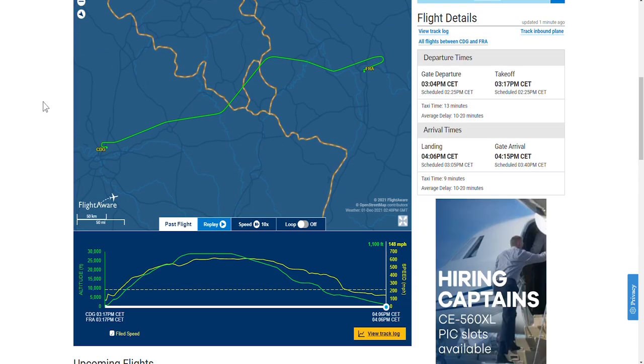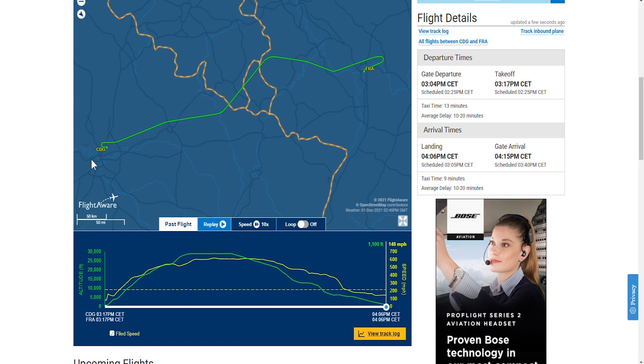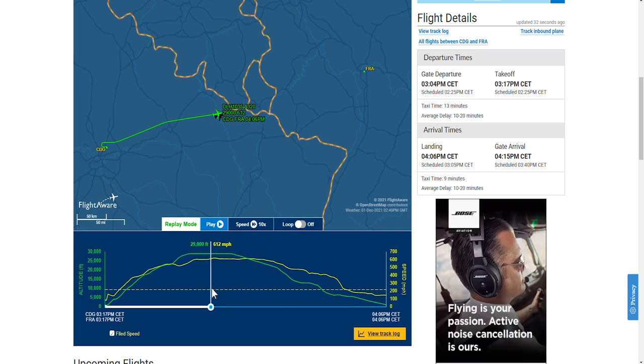Right, and having a look at the route, here's the route. It took off from Charles de Gaulle and looks like there's a bit of a googly there. That's obviously the departure SID. And then the route. And then it comes around on the arrival STAR to come into Frankfurt here. 29,000 feet is what they gave this one. So we should be getting about the same, I suspect.